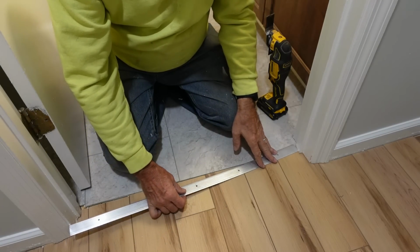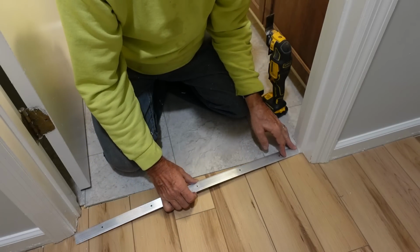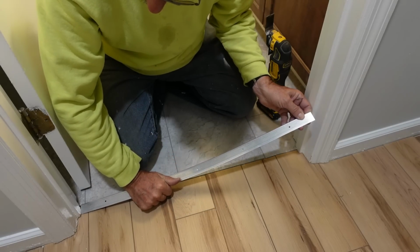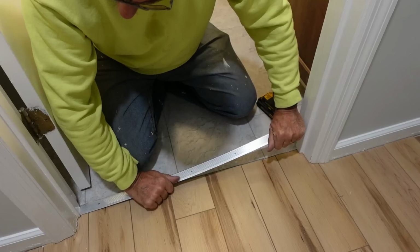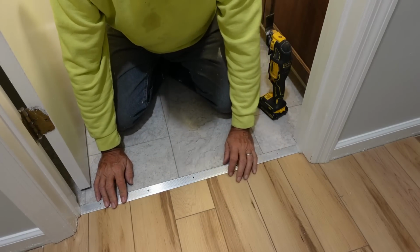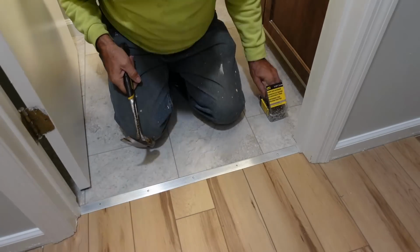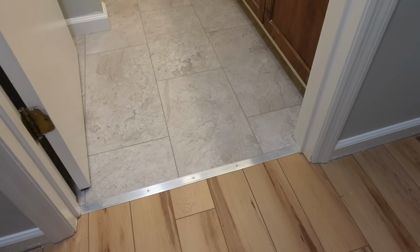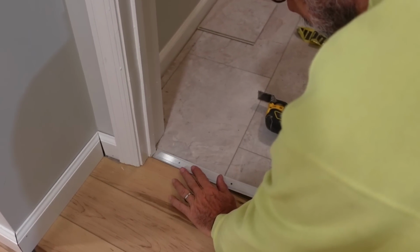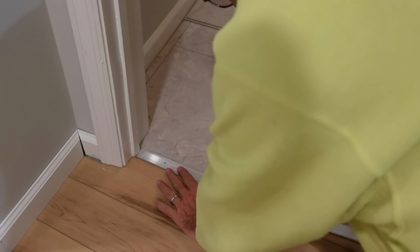And the transition strips. Now this is between the hallway and the bathroom. Now this transition strip needs to go right here, but rather than try to notch around this, I'm going to cut off the bottom and just slide it underneath. So I use this tool.